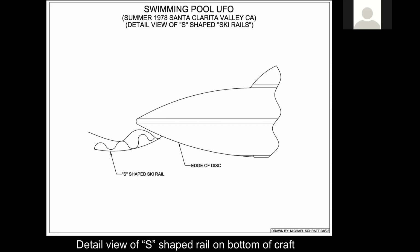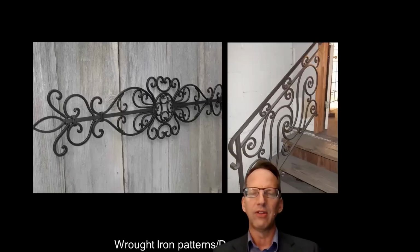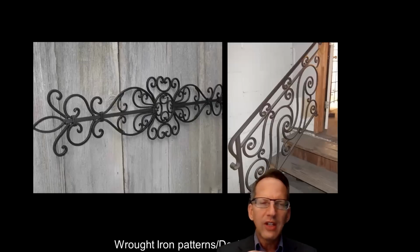So I think that's very interesting. Now, if we move to the next slide, he did mention that it reminded him of wrought iron designs, kind of like a wrought iron fence. And so that's what we pulled up here. So you can imagine these sticking out of the leading edge of the craft itself.